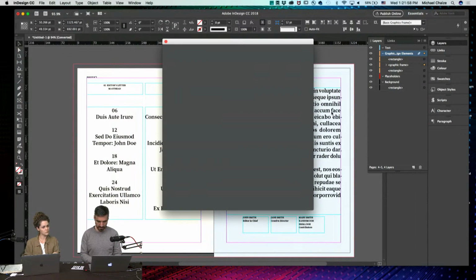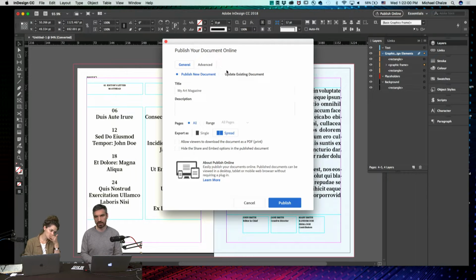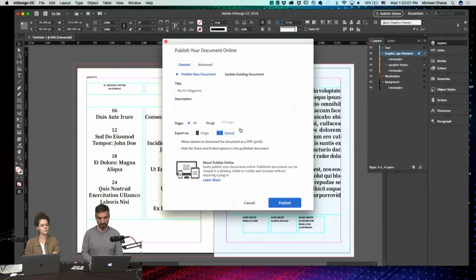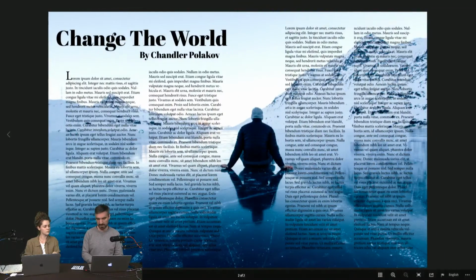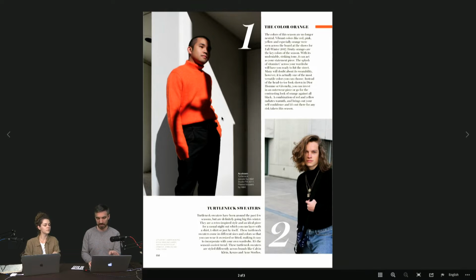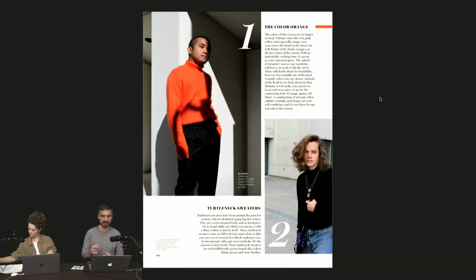One quick tip, because I noticed that when you click on Publish Online, you have the choice between single or spread. In this case, I invite you to check spread. In the previous example, this is a spread, but I have to click to see both. So make sure to check spread. If you already submitted your entry, you can go back in InDesign and just say update, and it will update everything. It won't change the link. You don't have to submit again.